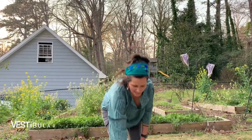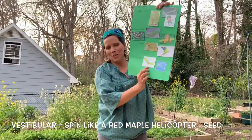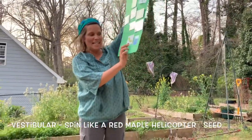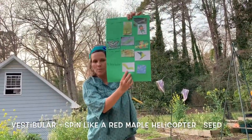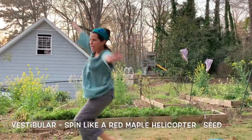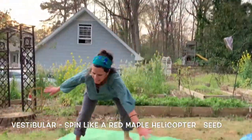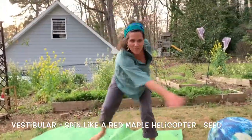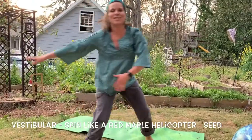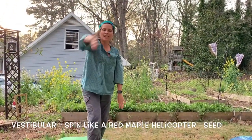And lastly, for vestibular, I love this one, a maple seed. It is like a little helicopter. So you can find a spot where you can just spin and spin and spin, just like those seeds do when they fall from the trees.